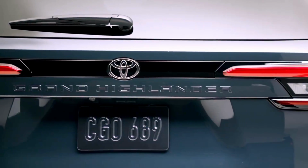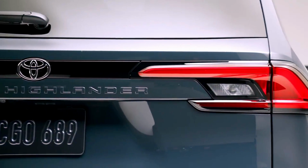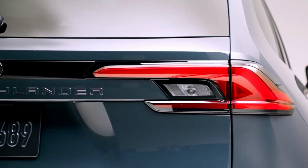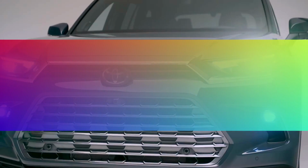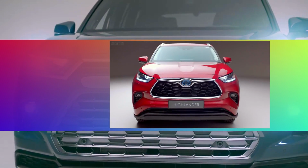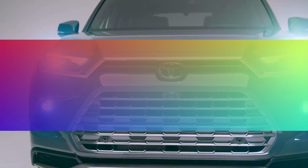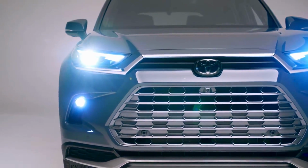Let's get going. So beginning with the standard engines, the Grand Highlander versus the Highlander. This is one of the few areas where the Grand Highlander and the Highlander are tied, so let me lay it flat. For 2023, the Highlander swapped its V6 engine for a 2.4-liter turbo inline-4 engine that also serves as the Grand Highlander's standard engine.